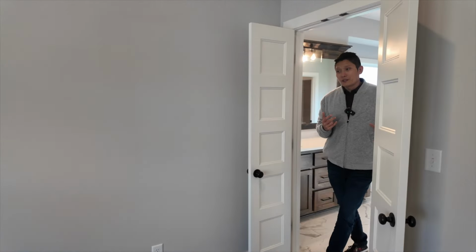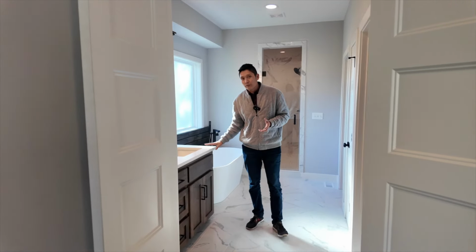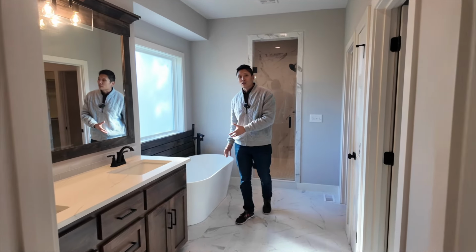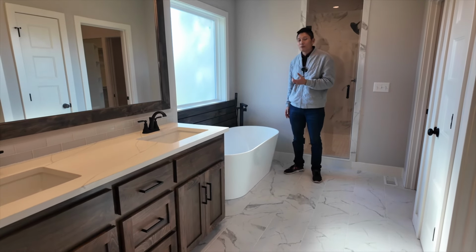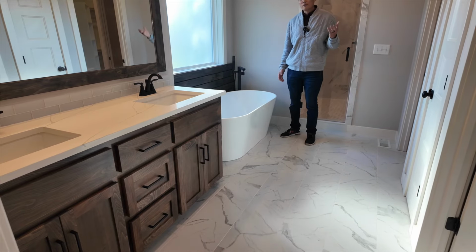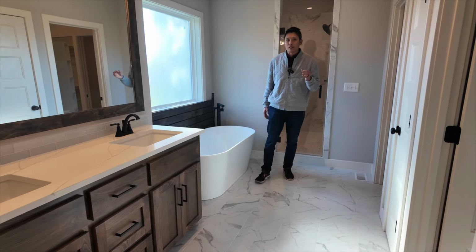Now come around through here and we have a primary bathroom. This primary has double vanity and quite a large soaking tub. Now the trend nowadays is not to put in jetted tubs, but to put in soaking tubs. Reason being is because soaking tubs are easier to maintain. Jetted tubs are a thing of like the 80s and the 90s.